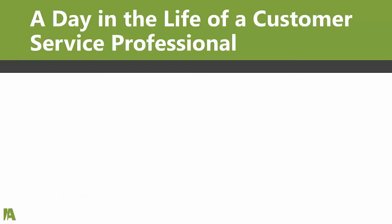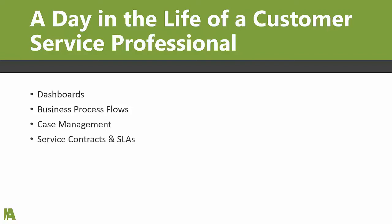Now, to dive deeper into exactly what we plan to discuss today, we'll start off looking at some built-in dashboards in the system, ways that you can pull KPIs, and we'll talk about business process flows, which are going to be pivotal to case management and having various stages to the process. And we'll just go through some case management in the system, talk about service contracts and SLAs, which will then feed into using that to prioritize cases and put them in queues for a customer service representative to follow up on.